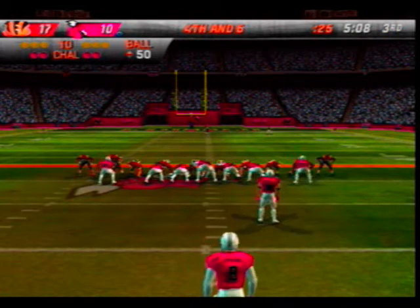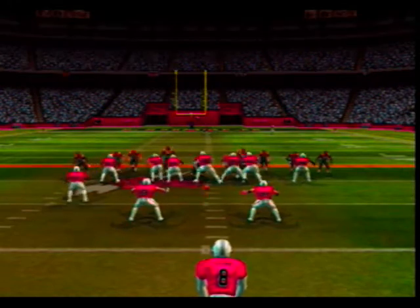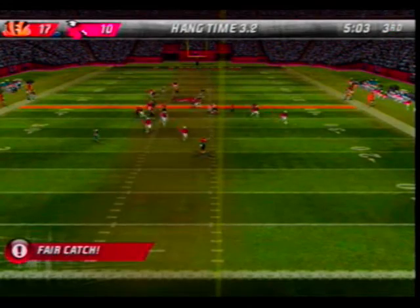Maestro is ready to punt this one away. Mathis will go back to accept this punt. He's waving for the fair catch.